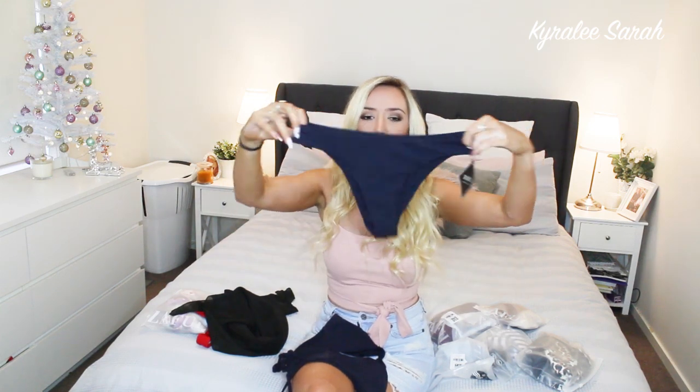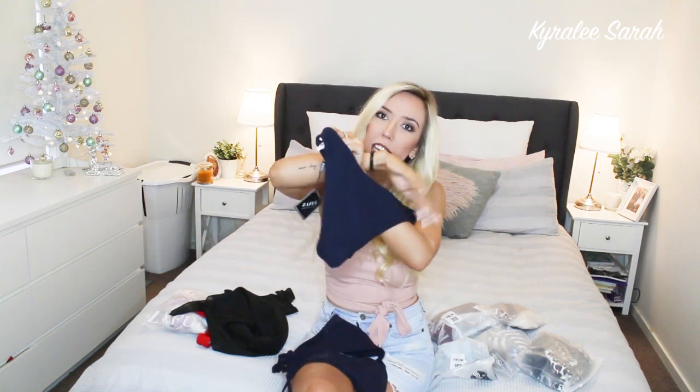So these are the bottoms. They are a bit cheeky, but not insanely cheeky because I'm not the type of person who wants to have my butt out at the beach or at the swimming pool because I'm usually with my friends or my family. I just don't want my butt in their face. They don't need to see my bum. So that one does feel really good quality. I am quite impressed with that.